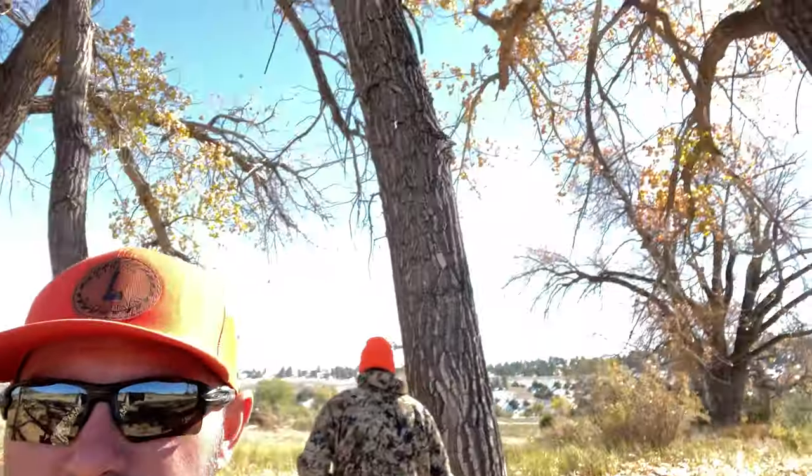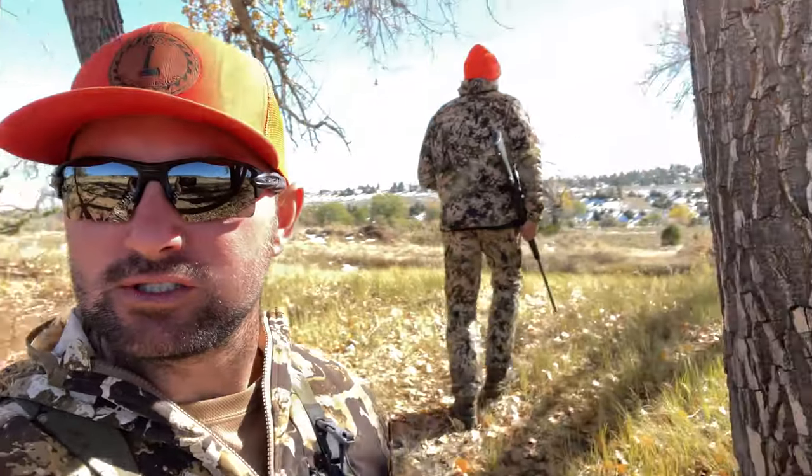So we're moving spots now. Gonna see if we can find some more antelope. Jared and I are walking to a new spot. We came up to the north end of our unit and it's a lot more geared for deer. We got lots of trees, lots of mountains. So we're gonna get back here and see if we can find some deer.